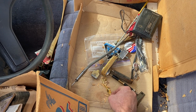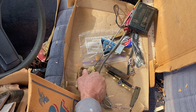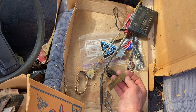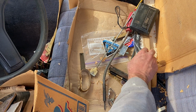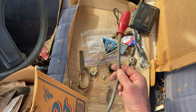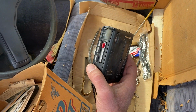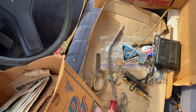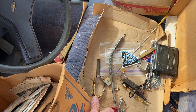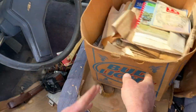Got some watches. American of Martinsville. Tag for something. Long little Allen wrench type screwdriver. How about the old Walkman? There's an old Walkman in here. What do you think of that? Old pocket knife. Like I said, we're learning as we go in here because I have not been through this thing yet.